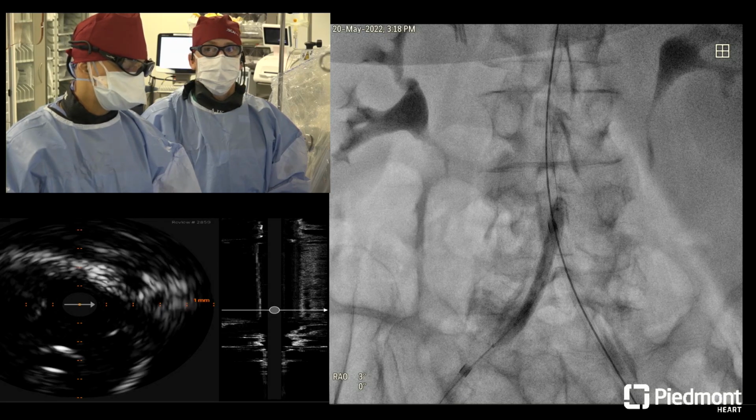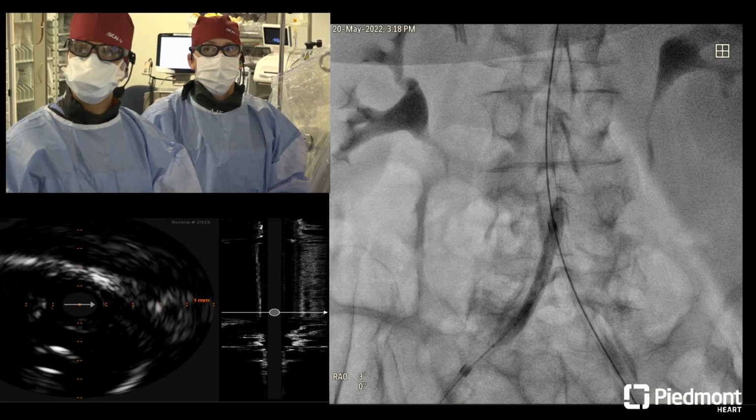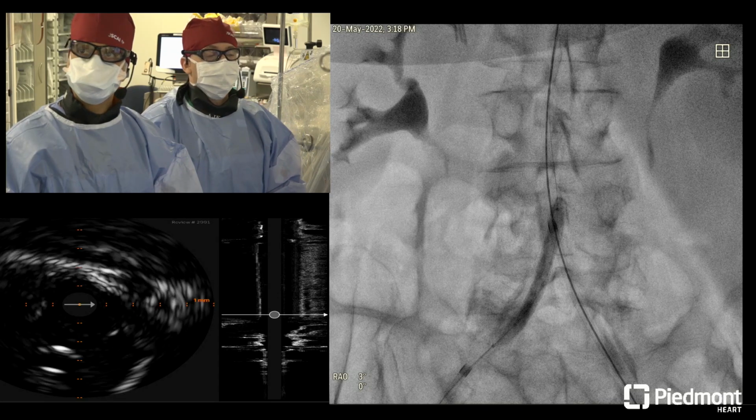And so obviously this is also going to be a stenting approach. So you want to make sure you're ready to stent.